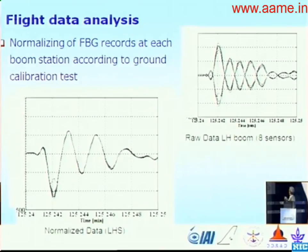So you see from 8 sensors, we get almost a straight line, and we need to discuss what is going on here. And it's quite obvious that something is different here. You see here, all sensors are identically on top of each other because of the normalization process.